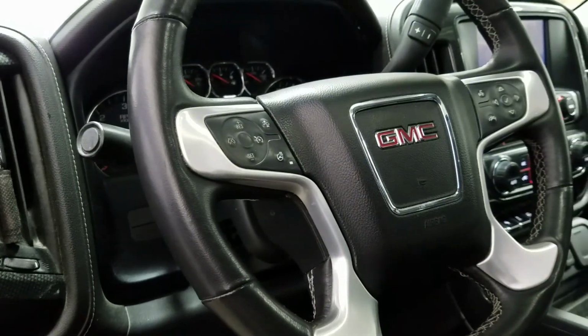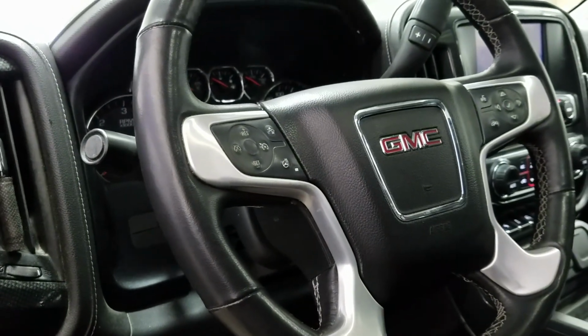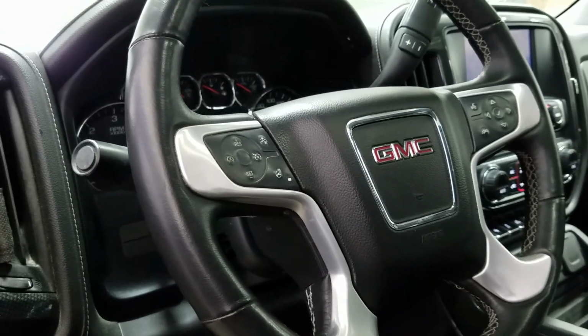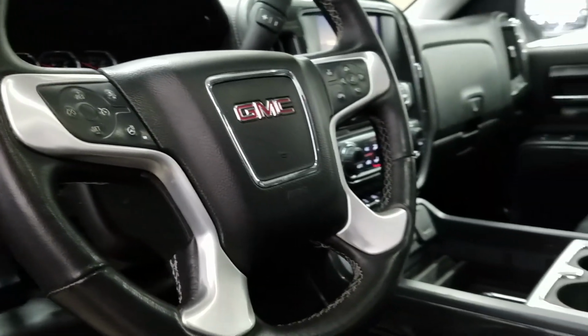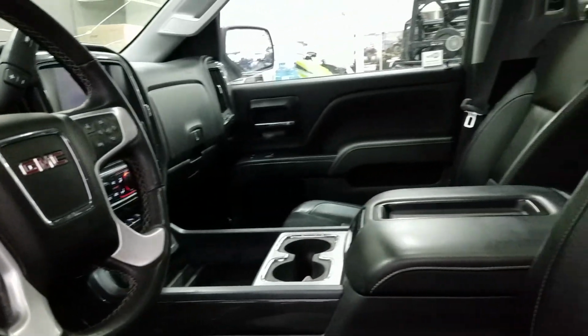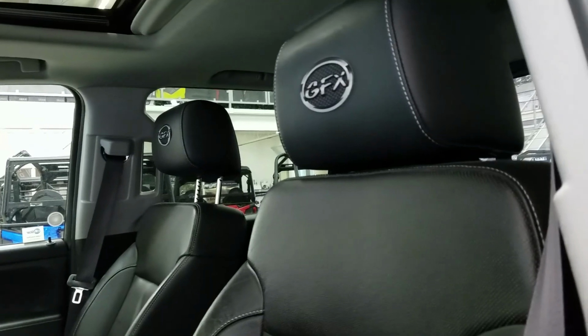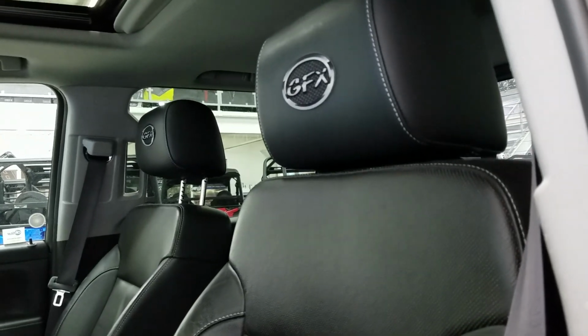leather-wrapped heated steering wheel. The steering wheel offers cruise control, voice-activated controls, and trackpad for the menu zone. We have a column shift lever, a flow-through center console for comfort and storage, heated and cooled leather seating for 5. The heated and cooled features are in the front seats only.